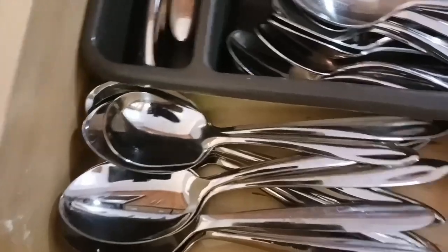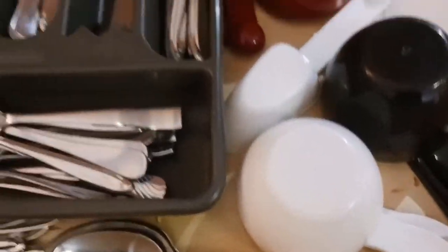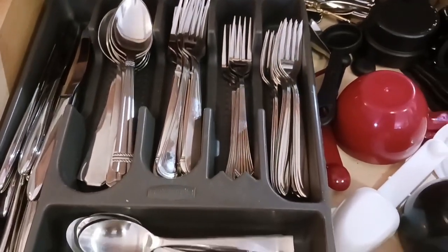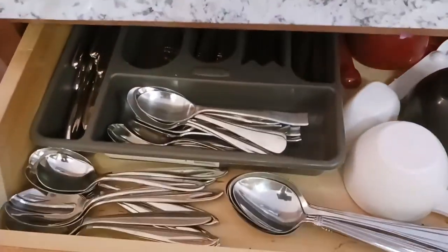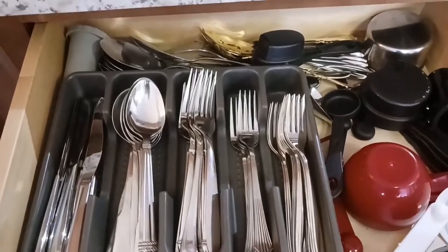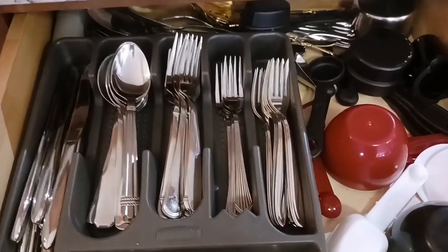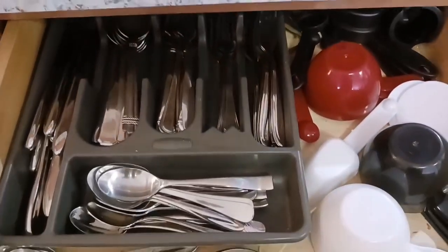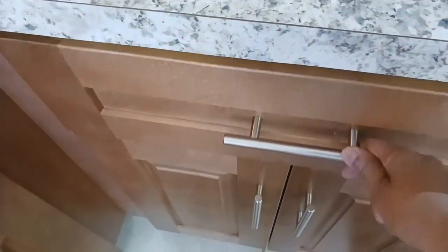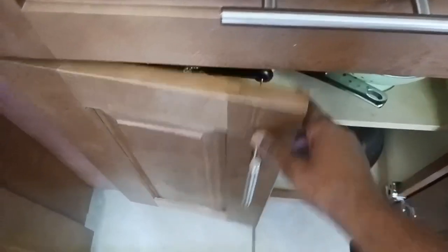And here's just some extra spoons. And believe it or not, I do use all of this stuff. I use it every day, and for whenever I have company. I want to say this: I like having plenty of stuff. I'm not one of those kind of people that have 4 forks, 4 spoons, 4 knives. I just like having plenty on hand, so that way if I do ever have a house full of people, I always have enough stuff to use for whatever occasion.